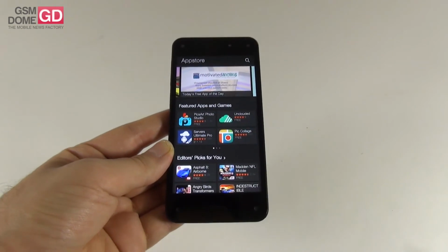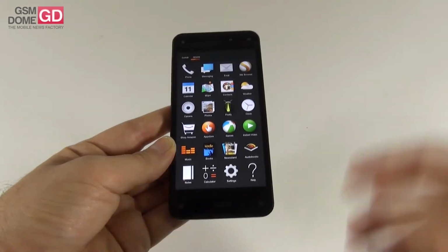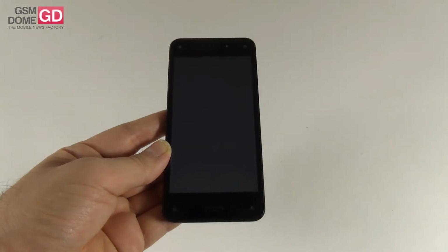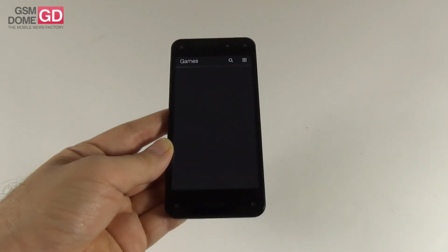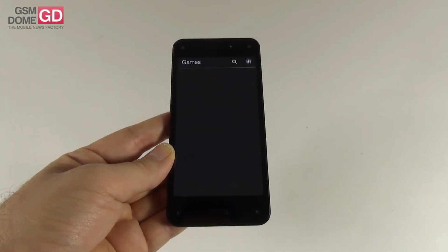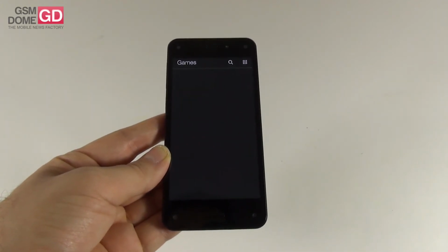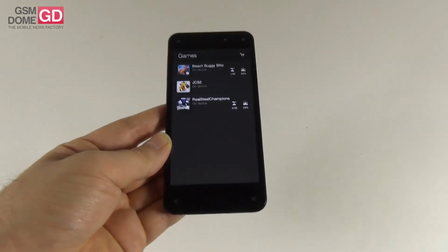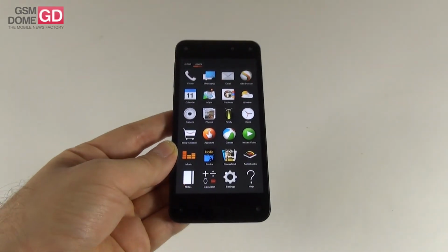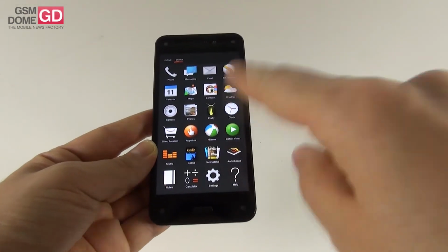Once again, I find the lack of Dropbox to be surprising. At least there's Facebook. We got games here, a separate selection for your games and for the game store. Not the fastest loading apps in the world, as you can see. Not fast at all, obviously. Previously I was praising the phone for its lack of lag. Well, no longer.